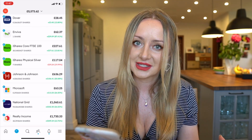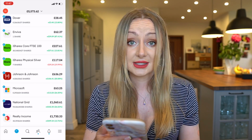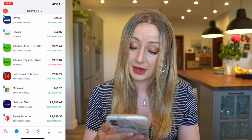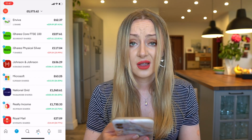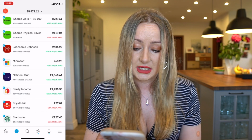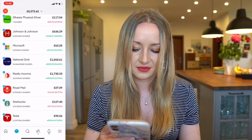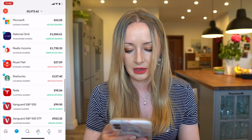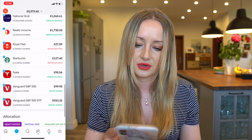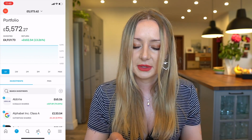Talking of dividends, can't be a dividend portfolio without Realty Income. So Realty is up 13.7%, which is not too bad, considering they're paying me a dividend every month. So currently worth £1,700, and it's up £200. Royal Mail, again, down 34.7%, and Starbucks down 17.6%. Tesla up 47%, and then the two S&P 500s, 4.6% and 4% up, and that's it. So overall, considering everything is like majorly crashing right now, this isn't too bad because it's still overall up 13.2%. So I'm pretty pleased with that one.